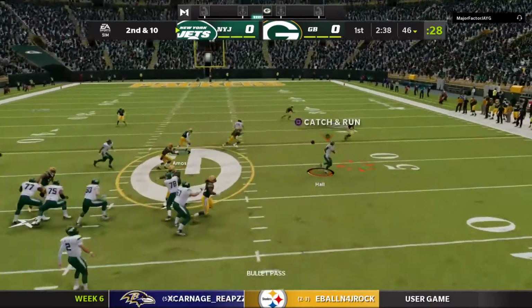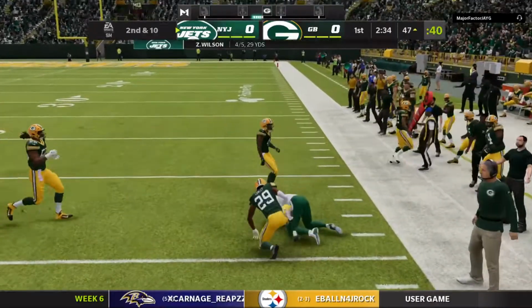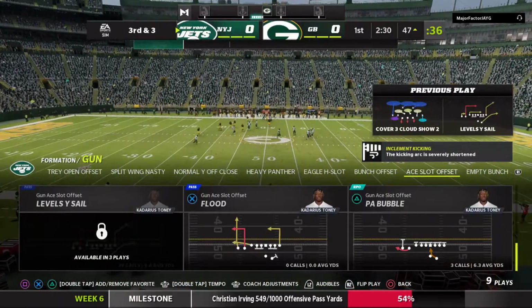Now Wilson. Throwing for his running back, and he's got him, complete. And they'll get to him after a gain of 7 to the 47.